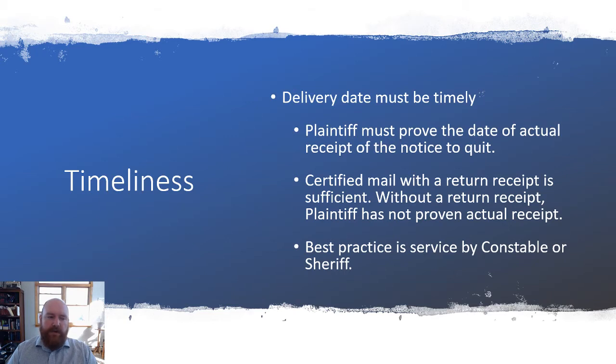So there's really two ways you can do it. The first one is certified mail with a return receipt. So if they sign the return receipt and you bring it to court with your notice to quit, that's sufficient proof that they received the notice.